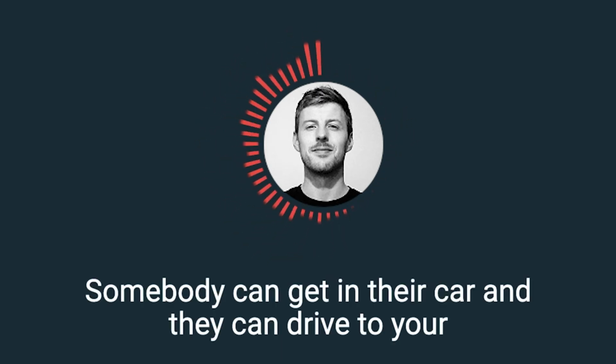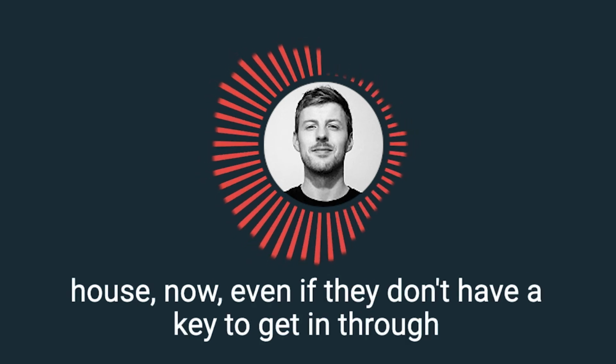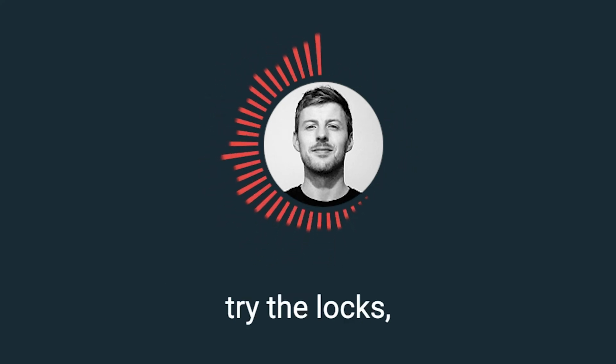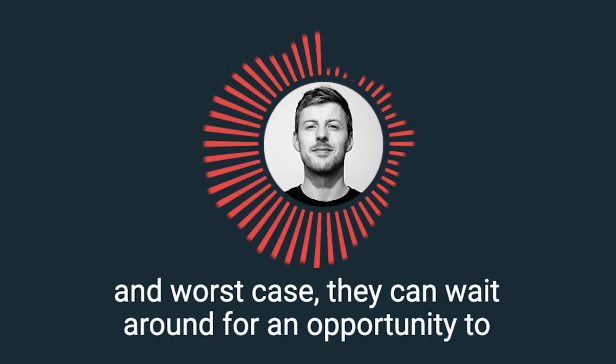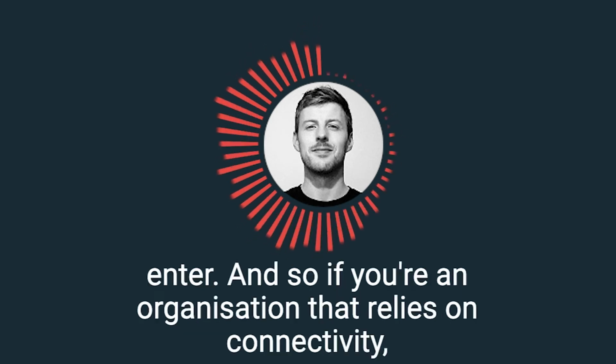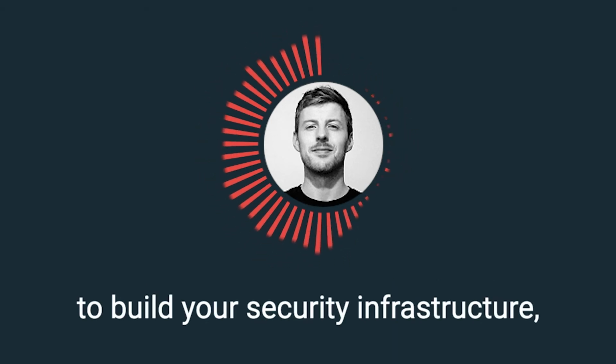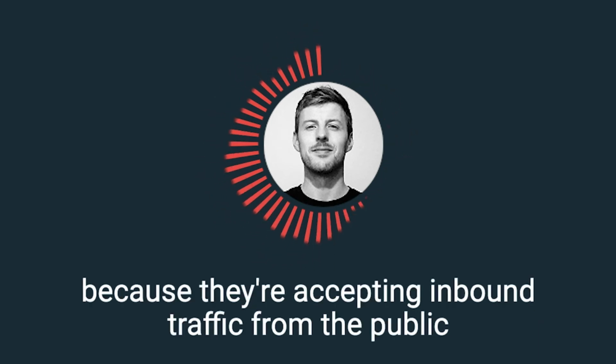Somebody can get in their car and they can drive to your house. Now, even if they don't have a key to get in through the front door, they can peer through the windows, they can try the locks, and worst case, they can wait around for an opportunity to enter. And so if you're an organization that relies on connectivity, the VPN server is actually a pretty terrible base upon which to build your security infrastructure because they're accepting inbound traffic from the public internet.